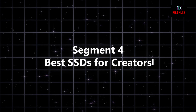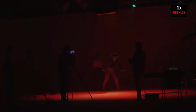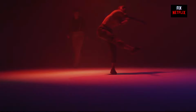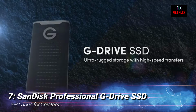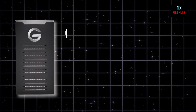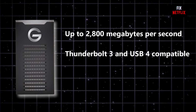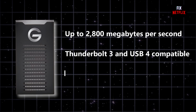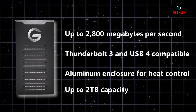Segment 4: best SSDs for creators. If you're a video editor, photographer, or filmmaker, these are built for you. Number 7, SanDisk Professional G-Drive SSD, up to 2,800 megabytes per second. Thunderbolt 3 and USB 4 compatible. Aluminum enclosure for heat control, up to 2 terabyte capacity.